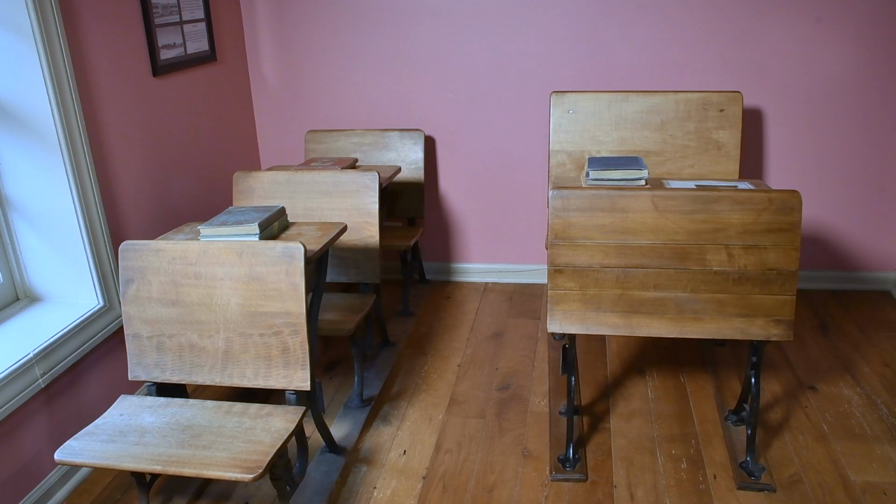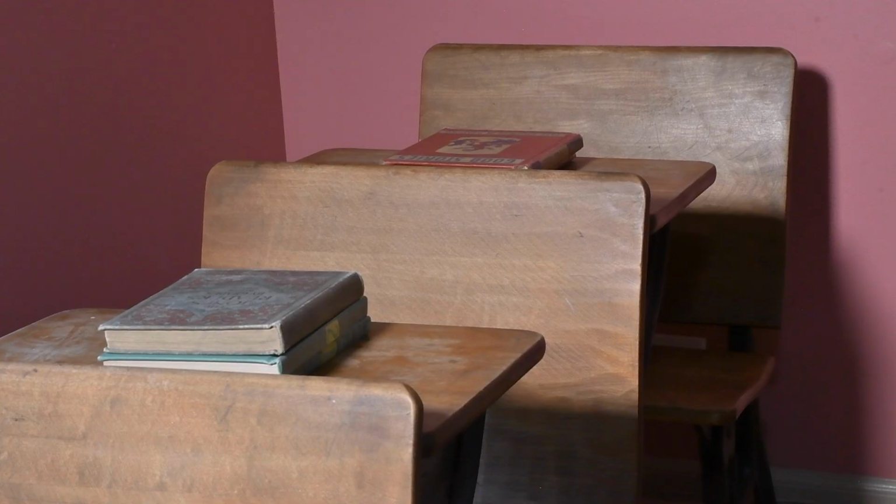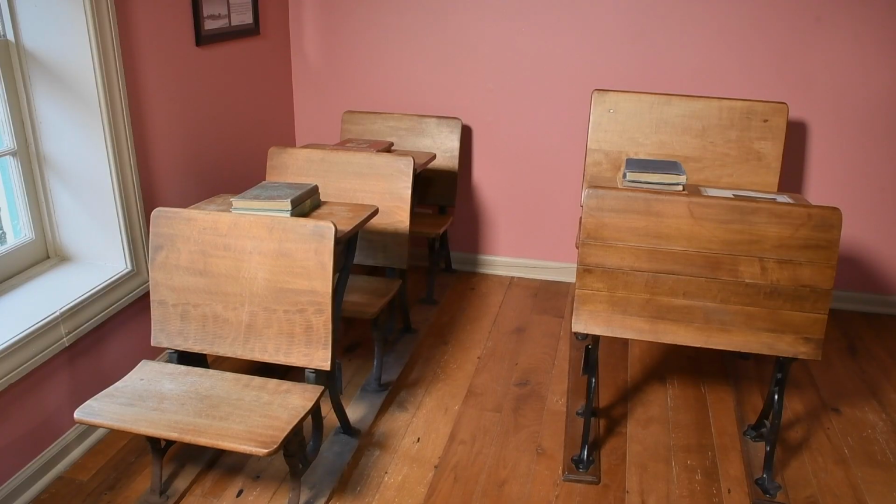On the other side of the room, we have antique desks made of cast iron and wood. These desks are an homage to the one-room schoolhouses found in Sterling Township in the late 1800s and early 1900s. 2 of those schools, Plumbrook School and Maple Grove School, served students who were just beginning to learn through those in 8th grade. Desks could accommodate 1 or 2 students depending on their size.